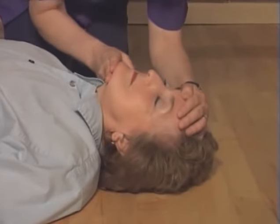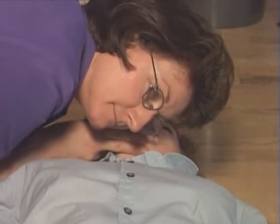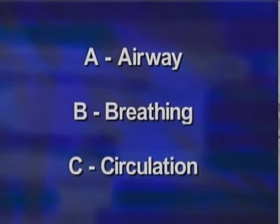Once you're confident that 911 has been called, the most important thing to do at this point is open the person's airway, check to see if they're breathing, and check to see if their blood is circulating. In other words, if their heart is still pumping. An easy way to remember this is your A, B, C check, and this is how you do it.